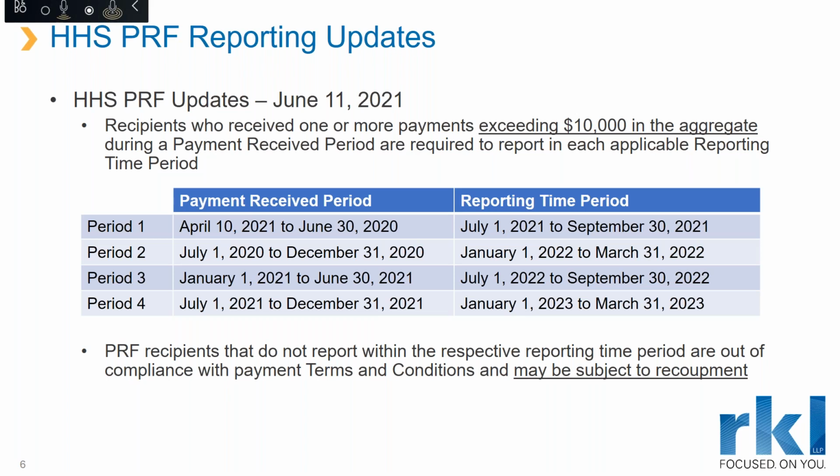So the reporting is required if you received one or more payments that exceeded $10,000 in the aggregate during the payment received period. So if you received $10,000 or more in that reporting period, you are required to report during the time frame. So we are currently in the period 1 reporting time frame.